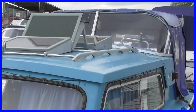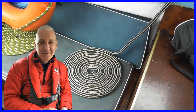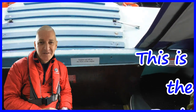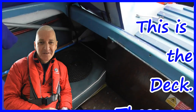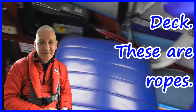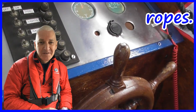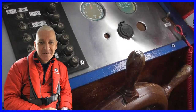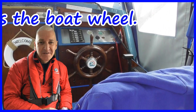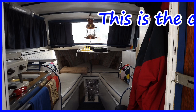The solar panels on top of the boat roof make the lights work. This is the deck, and these are the ropes. I like to keep them tidy. This is the boat wheel for steering the boat. This is the cabin.